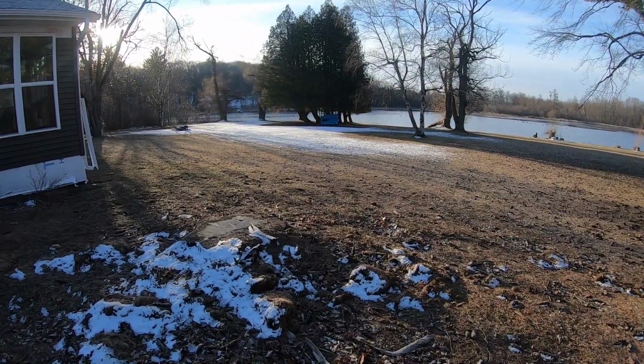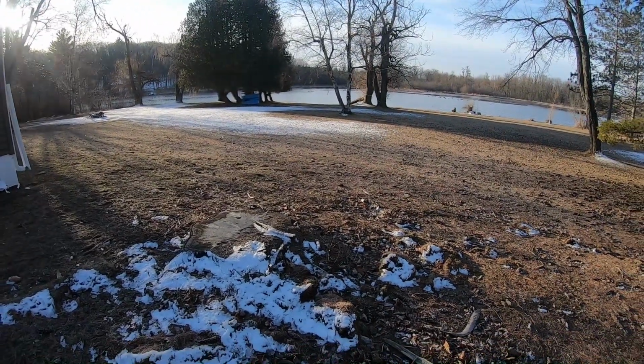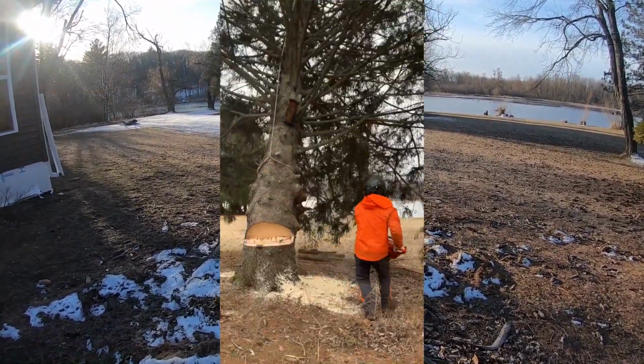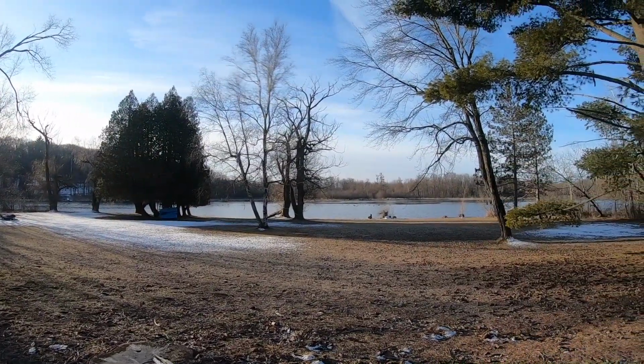This guy that I'm doing work for today is a good buddy of mine. I grew up with him. So I've been here before doing some work. We fell, this was a large spruce that we tipped over that way. It was probably already a few years ago. You can see he's got a beautiful property here.